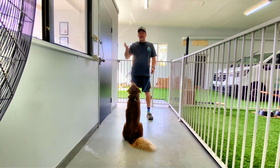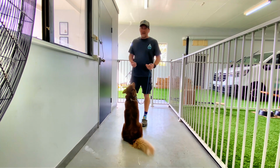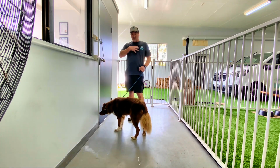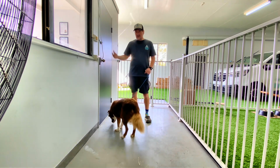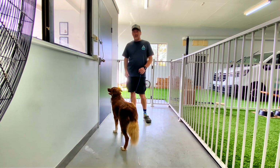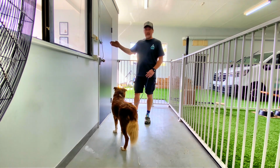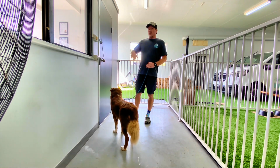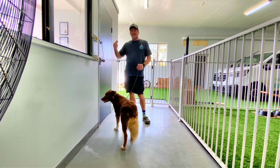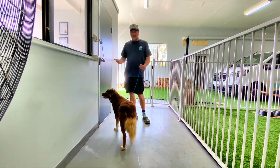How can I teach my student to be patient at the door and realize that just because the door is open doesn't mean that we lose attention to me? Well, sometimes it's just the sound of the door latch. That is exciting because as soon as I start playing around with the door latch, the student understands I'm going to be going out the door. We don't want that to be a massive increase in excitement, because that massive increase in excitement detracts from the teamwork that we're trying to do.